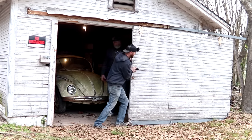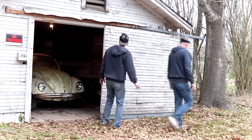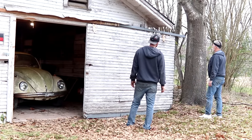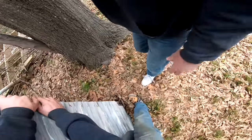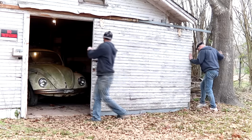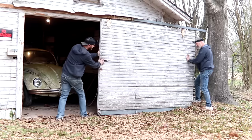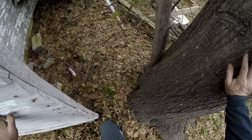Yeah, the old base of that tree has grown up, so it won't let it go open anymore. Yeah, that goes to show you it's been here a while. It's been here long enough that the tree grew and made it where it wouldn't. We might be able to move some of these leaves. We may have to dig it out some. I think that's it. Got a root coming down that way.